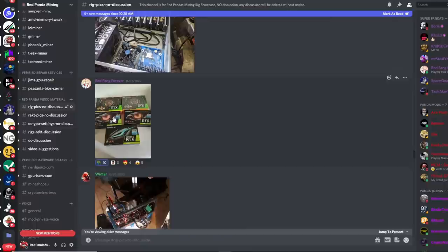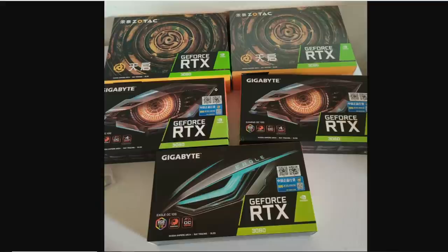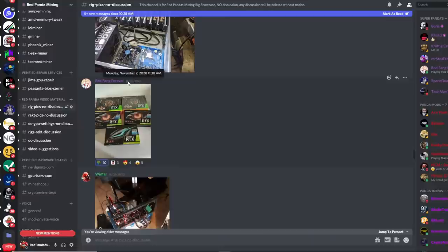Red Fang Forever from November 2nd. So let's see here. He's got a bunch of, what are these? RTX 3080s. Boxes of RTX 3080s, dang. And man, this was the golden time to buy 3080s, back in October, even September. September is when RTX 3080s came out, and they were generally in stock during these times. September, October, November, and then December is when they started going out of stock. January completely out of stock. It's just hilarious.